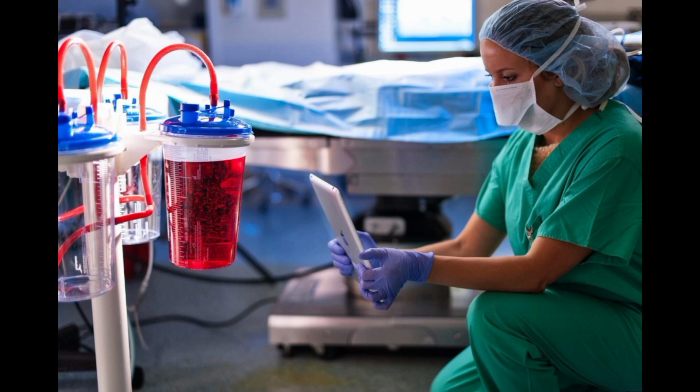Understand the risks. Like any surgery, there are risks associated with surgery to remove a blood clot. Make sure you understand the potential risks and benefits of the surgery before proceeding. Follow preoperative instructions. Your surgeon will provide you with preoperative instructions, such as avoiding certain medications or fasting before the surgery. Follow these instructions carefully to ensure a safe surgery.